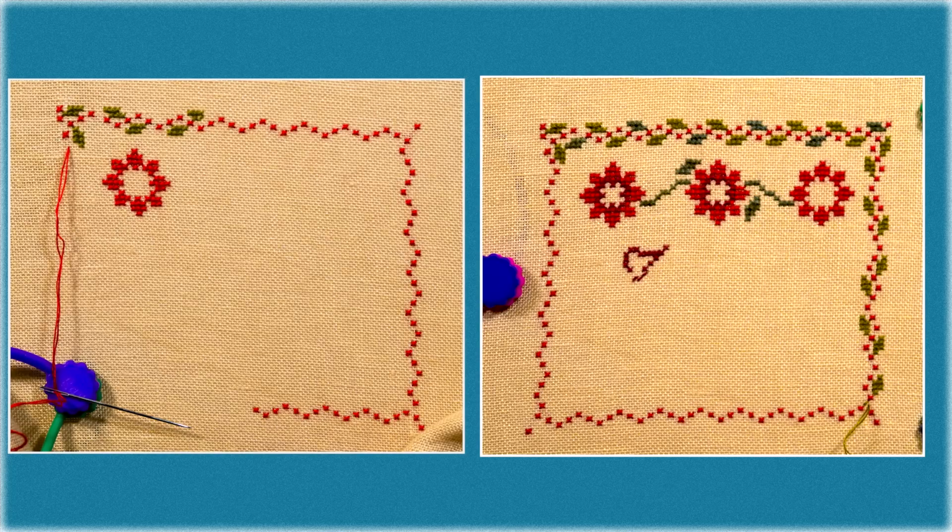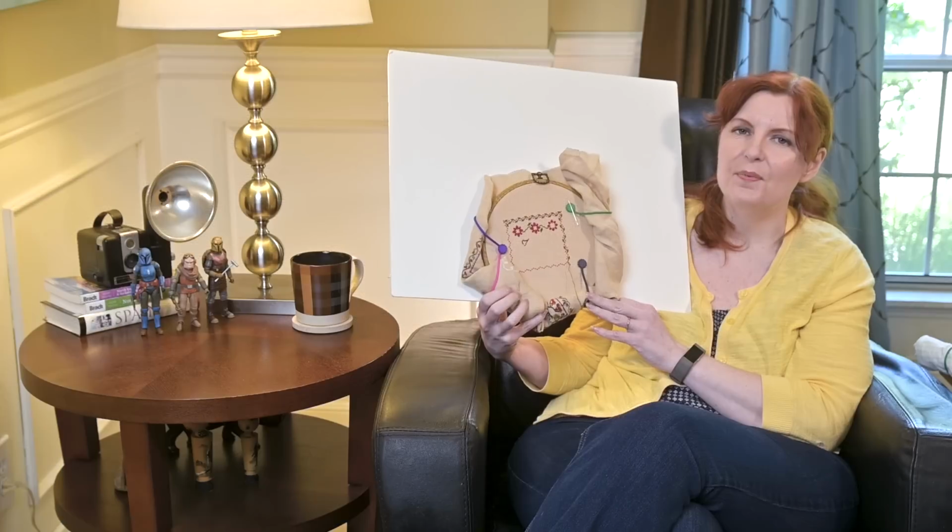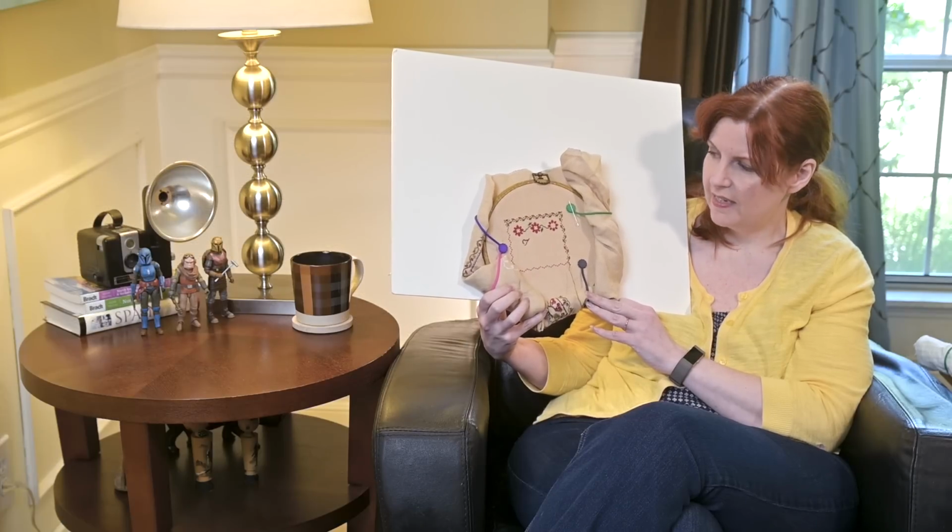Pretty decent progress, actually. As you can see, I've managed now to carry the red border all the way around, and have started stitching in more of the green leaves, and carrying that down. I've got the 3 poinsettias at the top of the piece that are all partially stitched in now, and I've started stitching in the words Happy Holidays, just a bit of a start on that. So this one actually would have had more progress than it does.